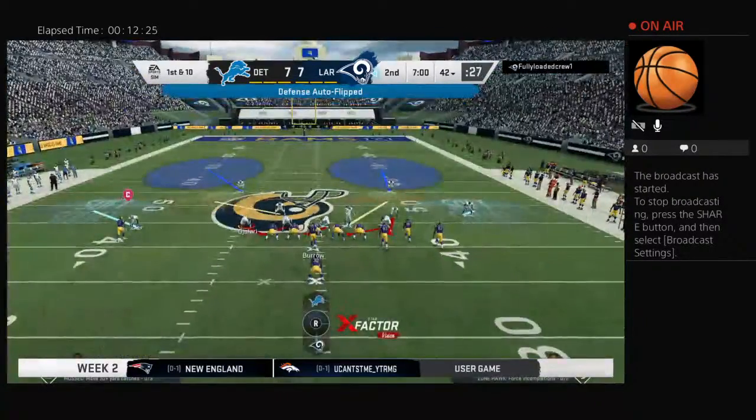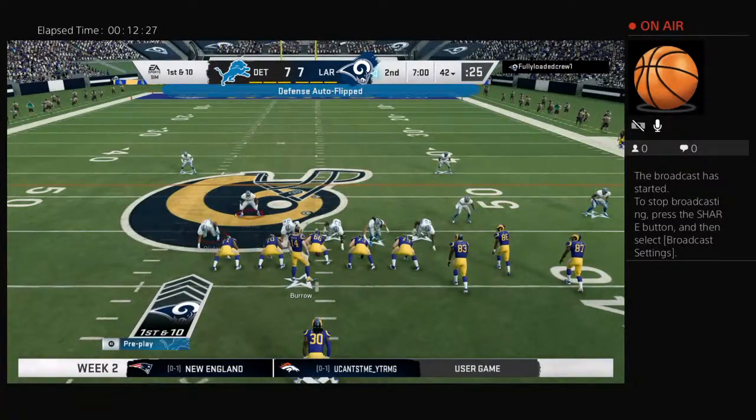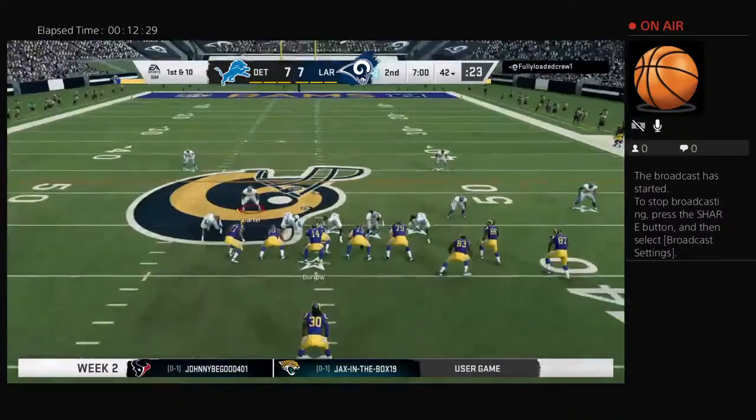Ready, set. 94 is the mark. Strip that ball. Strip that Pilot, 64, get.